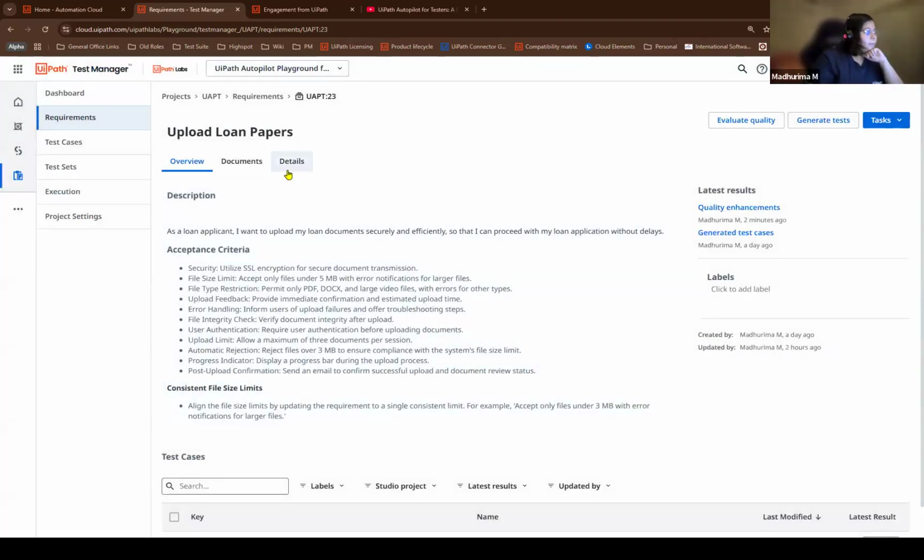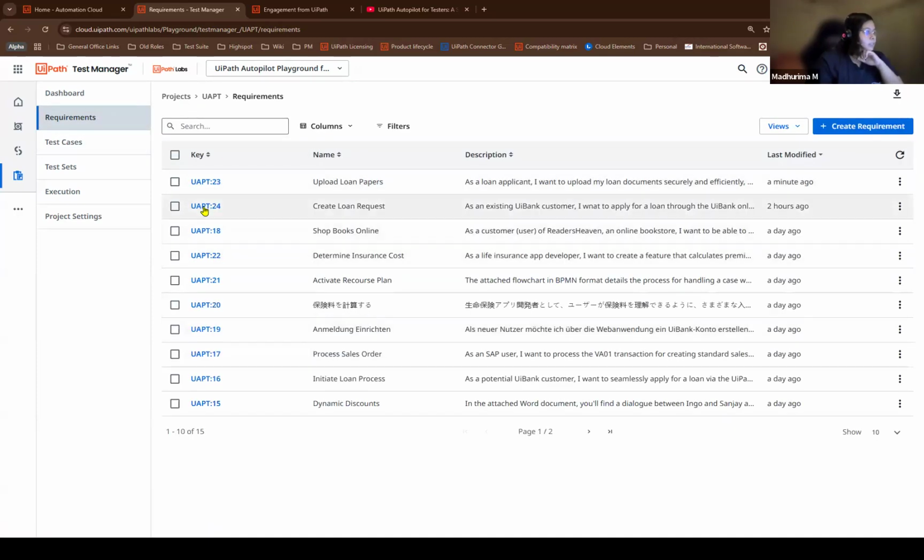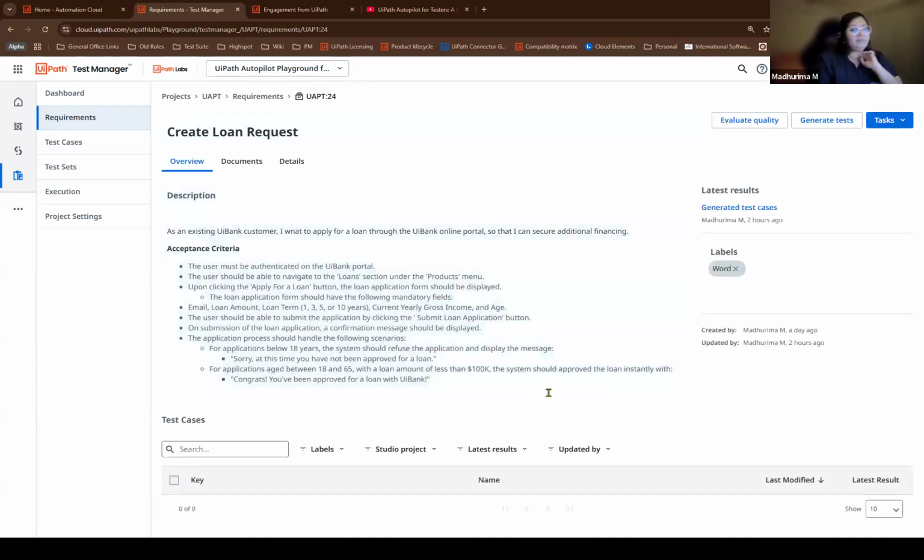So this was one way. The next thing is, how do you generate tests out of these requirements? I have another requirement which is written properly. I've evaluated it and everything like that. So in order to generate the tests, autopilot helps you by doing just that. Again, you have an option of generating the tests here.